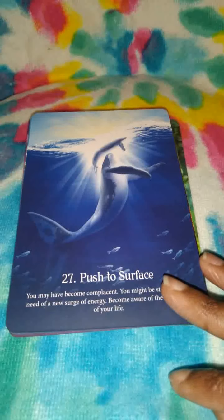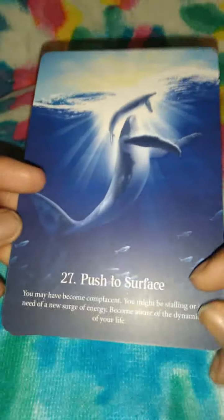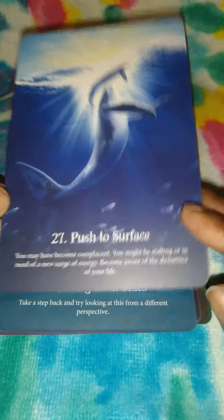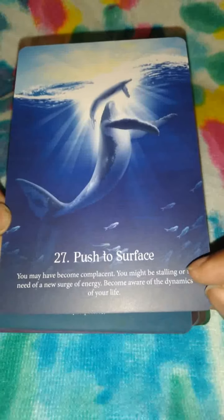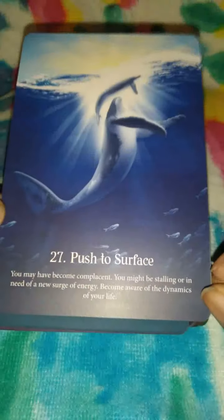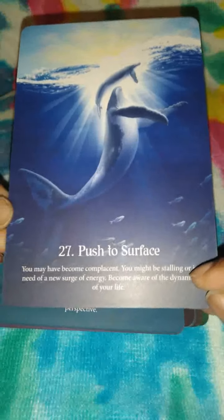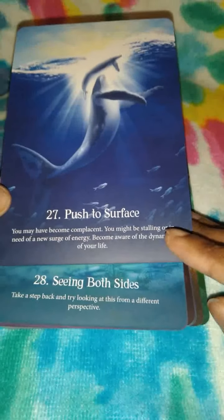Yeah, these are super, super thick cards, but that just means that your cards may last a little bit longer. As far as shuffling, these are probably going to be a little bit difficult, but I will look past it, because this deck is gorgeous, and honestly, how can you not be grateful for this deck?